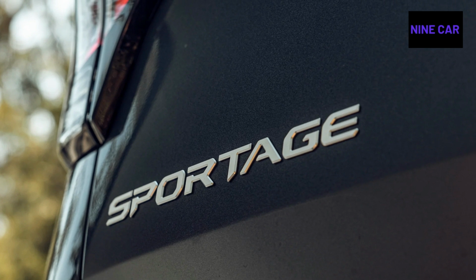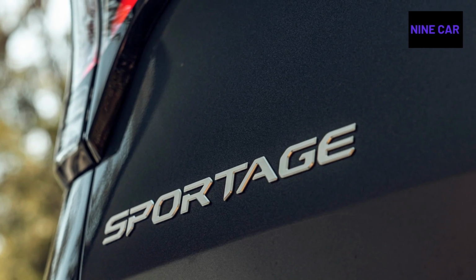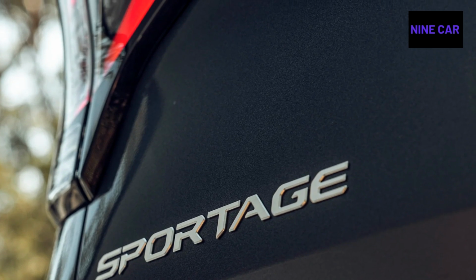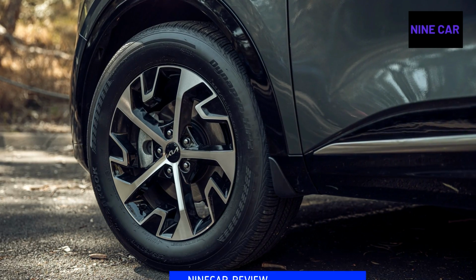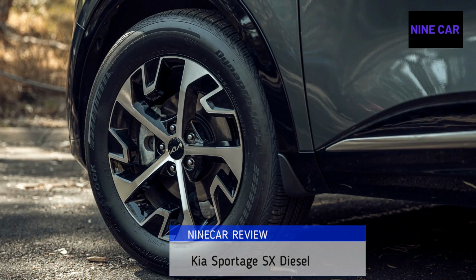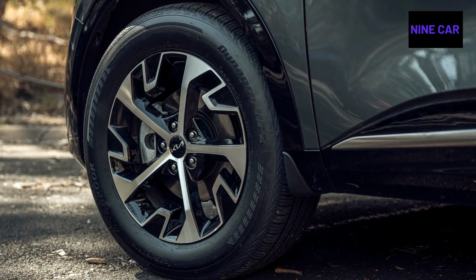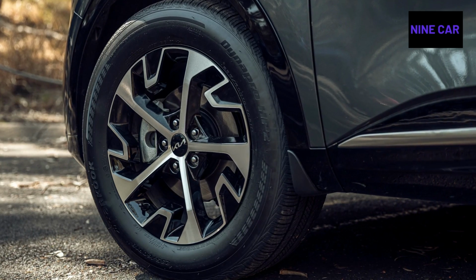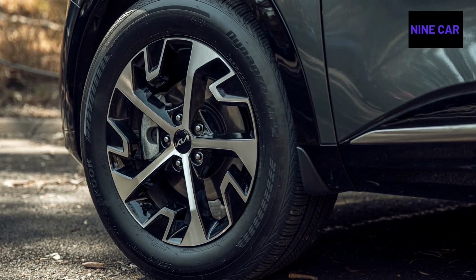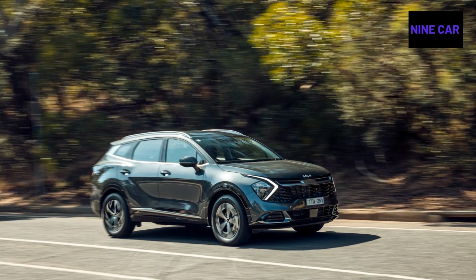All trims benefit from the striking boomerang daytime running lights and tiger nose grille, and it wears the new Kia logo that was introduced last year. But while the exterior styling of the mid-spec SX variant is pretty lush, its interior lacks some of the bells and whistles that give the flagship GT line its premium feel. So does the SX still represent good value? Or should you stretch to more expensive models higher in the range?